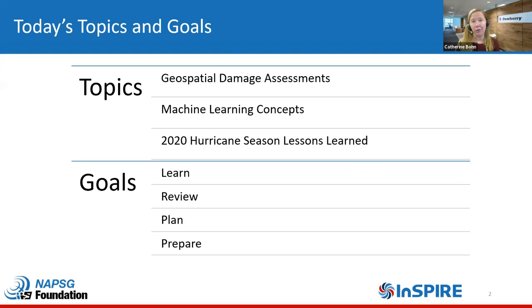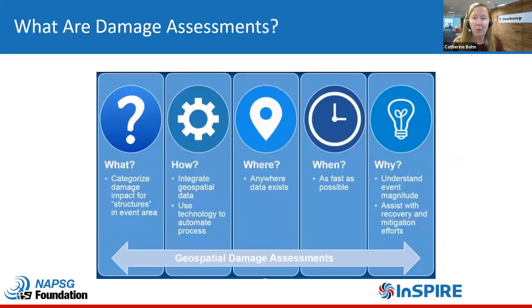My goal for you from this session is to learn. We learned a lot last year, and I'm hoping to share that information with you so that you can go back to your local or state organization and review what you've learned, review your geospatial data, plan for the upcoming hurricane season, and then prepare through exercises and other mechanisms.